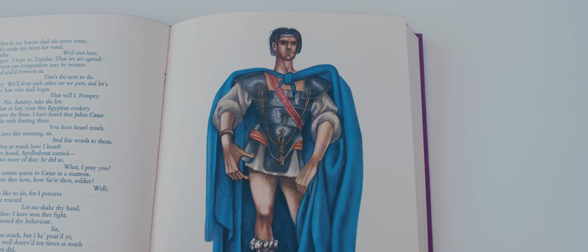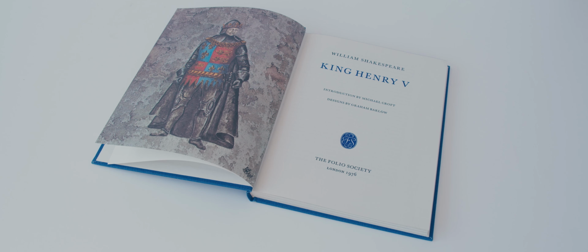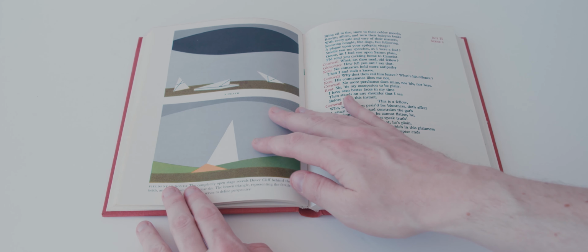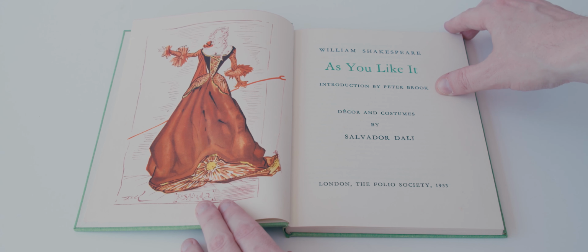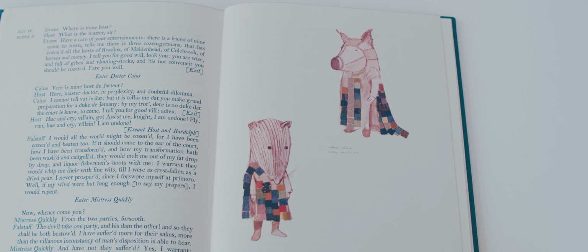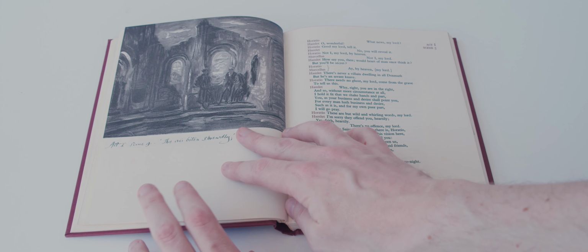Many books have simple sketches of fairly literal costume interpretations, but some are more creative. My personal favourites are Noguchi's graphic designs for King Lear, which defy the play's sombre tone with vibrant and playful images. Other highlights might include Dali's surreal images in As You Like It, Timothy O'Brien's quirky illustrations for The Merry Wives of Windsor, and Roger Furser's rough but atmospheric sketches for Hamlet.